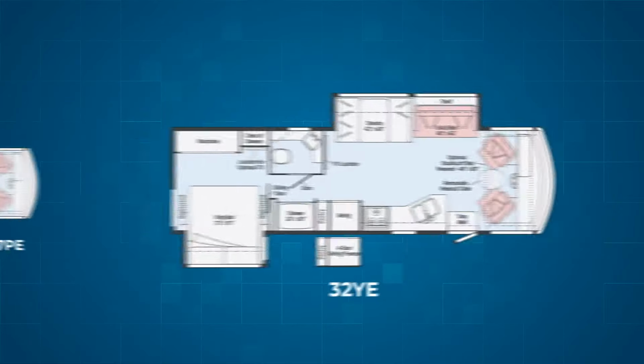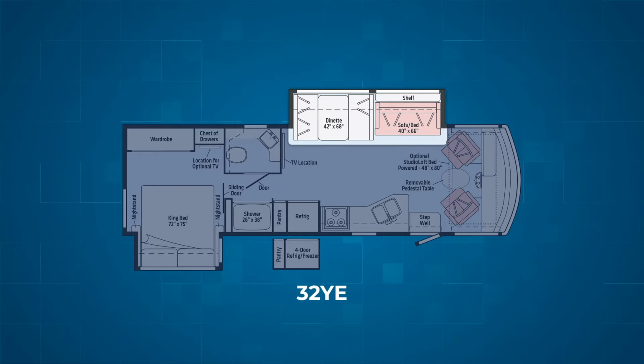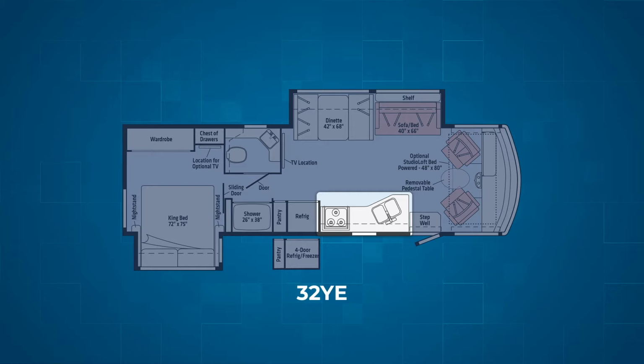The 32YE also has a slide out 72 by 75 inch king bed, however the slide is on the camp side. Across from the bed is a large wardrobe and chest of drawers. The bathroom is technically a walk-through bath, however there is a door to close off just the toilet and the sink. The slide in the main living area is located on the driver's side and houses a 42 by 68 inch dinette with three seat belts and a 40 by 66 inch sofa bed with two seat belts. On the camp side is the kitchen with large countertop prep space, and you can get an optional four-door refrigerator if you choose.